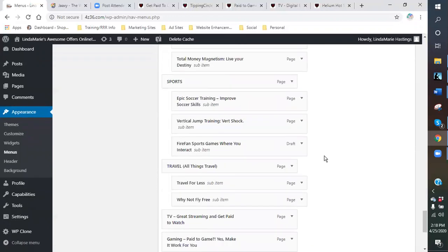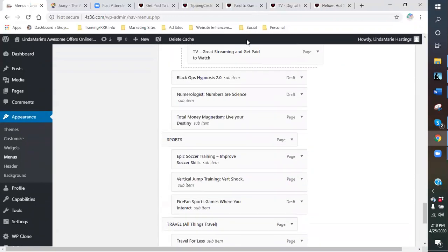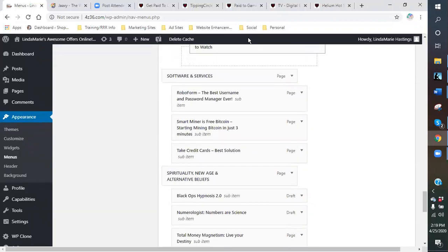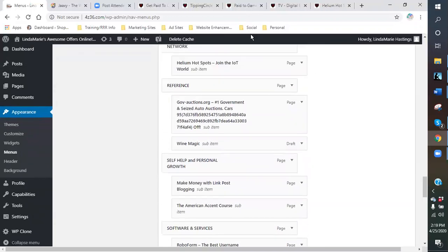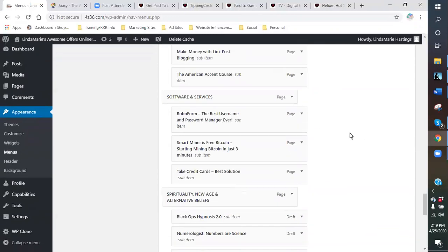Drop right there. TV, and now TV, you can put these in entertainment. It doesn't have to be just one category. If it fits in 2 categories, then you can put it in 2 categories. But I wouldn't put it in more than 2 categories.